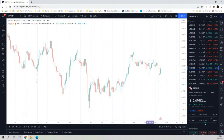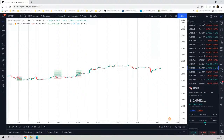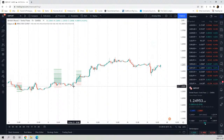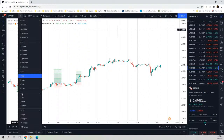Let's look at the setups. Yeah, you had one setup here, a buy, and it smashed TP3 on this candle. TP3 was smashed right there. So only one setup on GBPCHF, but in the green. So let's move on.